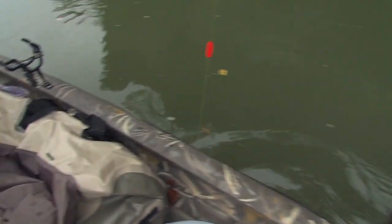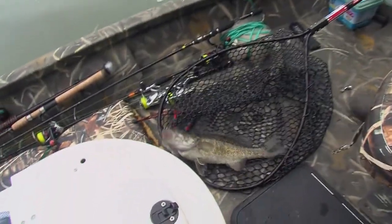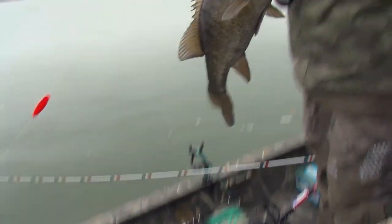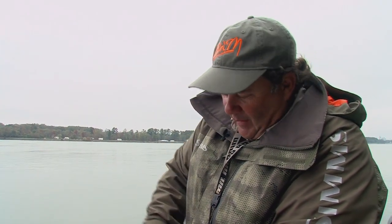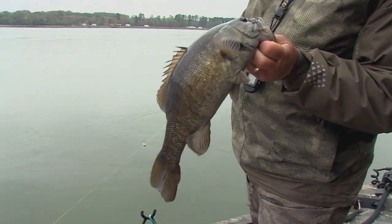The thing about this float fishing, it's easy to get tangled up. Oh, nice smallie. Somebody comes over here, they might catch a fish. I hope so. I hope so. We have a lot of smallmouth on this lake, and they can come over and do this all day long. This dam and the floodgates and everything, that's part of this action.